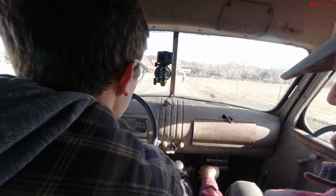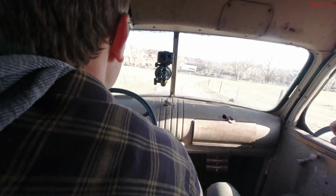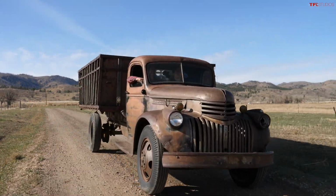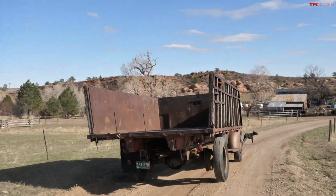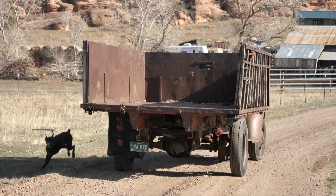Oh, jeez. That's the wrong one. Yeah, that would lift the bed up while you were driving. That's an emergency stop. We're going downhill, two hands. Downhill, it's a little tough to stop. David, I am apparently not in my 1940s strength for this.